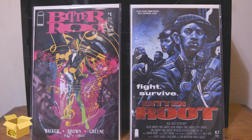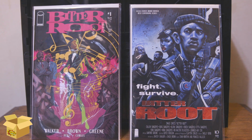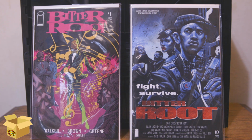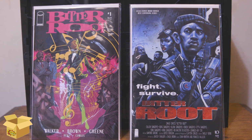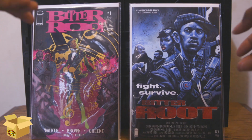Also picked up this awesome cover here, man, this Homage to Juice. There's a variant of this floating around that's a virgin that looks really nice, but I just kind of like the nostalgic feel of having the movie credits on the book. So I was glad to add these two to the collection, and now I can actually start looking into reading this. I heard it's really good. Bitterroot 1, and I think this is 10.